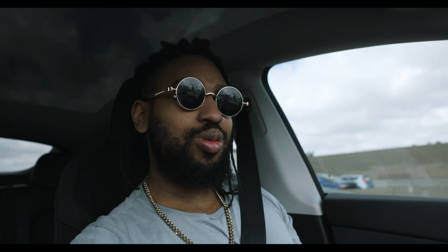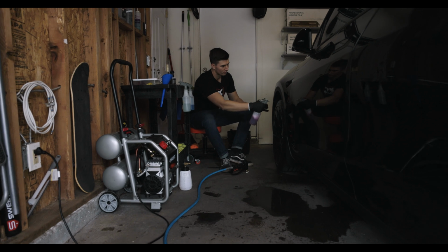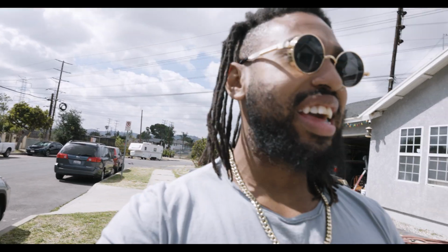So I'm gonna get back on the road here. I just pulled up to the garage, and he's already quick at it, already working on the vehicle. But we're gonna talk to him and get some insight on exactly what's going on today, what exactly ceramic coating is, and what he's going to be doing to the vehicle today.